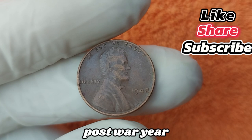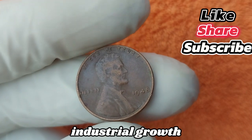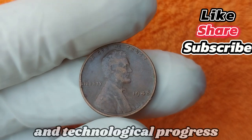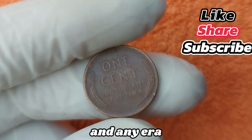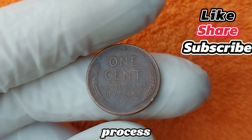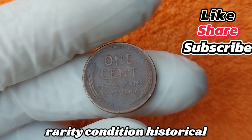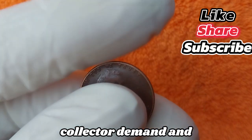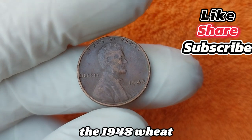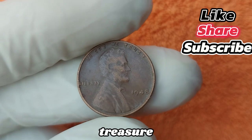1948 was a post-war year in America, a time of rebuilding, optimism, and industrial growth. Anything minted during this era is a snapshot of American resilience and technological progress, and any error coin from that year becomes a kind of accidental artifact of an evolving minting process. All of these factors, error types, rarity, condition, historical context, collector demand, and speculative investment, converge to make the 1948 wheat penny not just a copper coin but a potential financial and historical treasure.